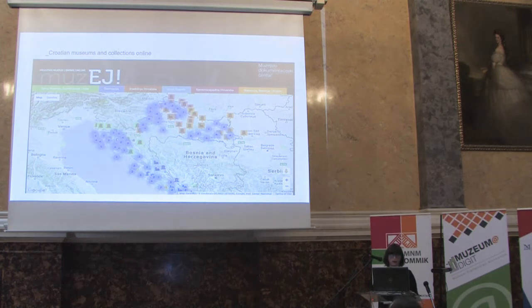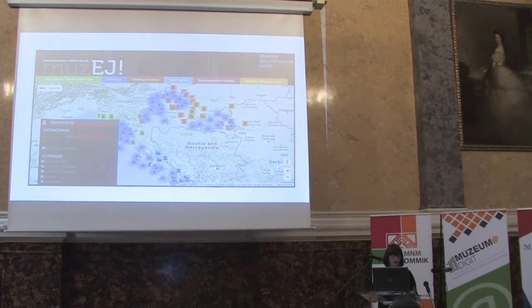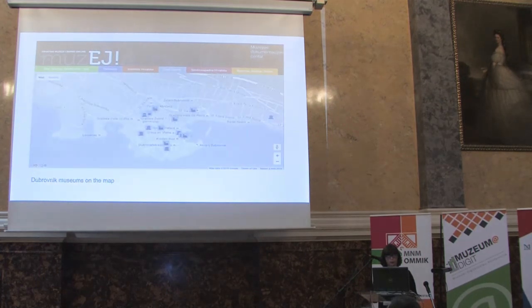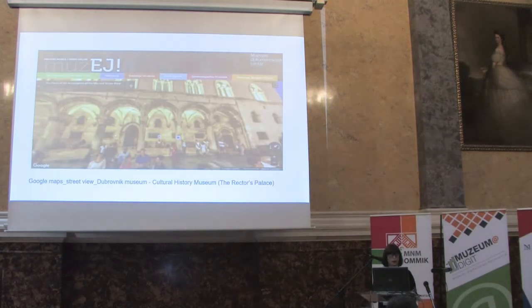As you have seen from this map, you can find each museum in several regions. You choose a region and you will find the museums in the same color. You can find them by basic search or advanced search. It is searchable according to the following 9 criteria: status, city, kind of museum, museum collections, documentation funds, archive, library, restoration workshop, preparation workshop. You can find all the museums in one city. You can also use Google Maps Street View.